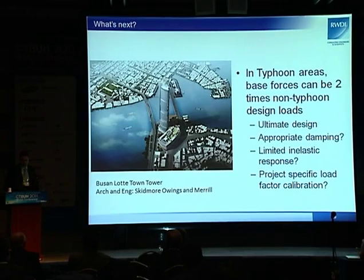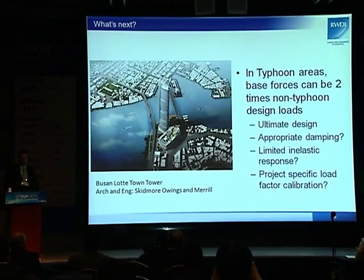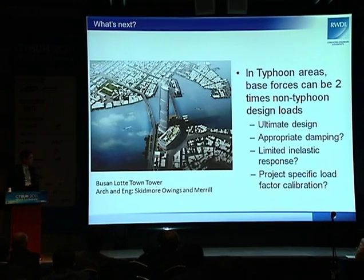And so that, in conjunction with some of the things that are happening in America and will eventually be reflected in the IBC in terms of ultimate design, I think that's something where we can look to improve how our wind engineering studies can be reflected. So it brings up questions of what the appropriate level of damping is. Alex mentioned that in his last presentation.